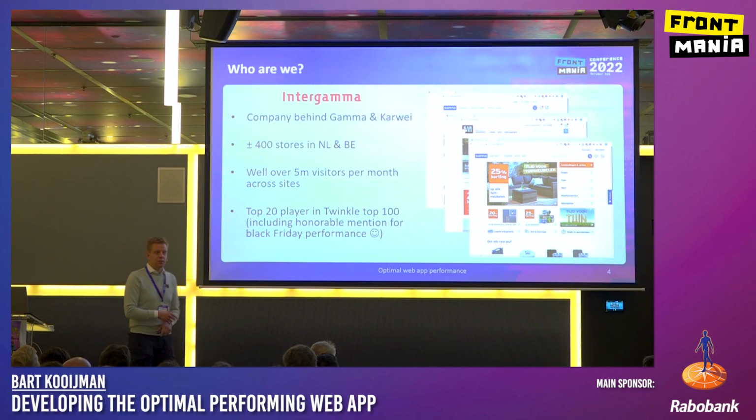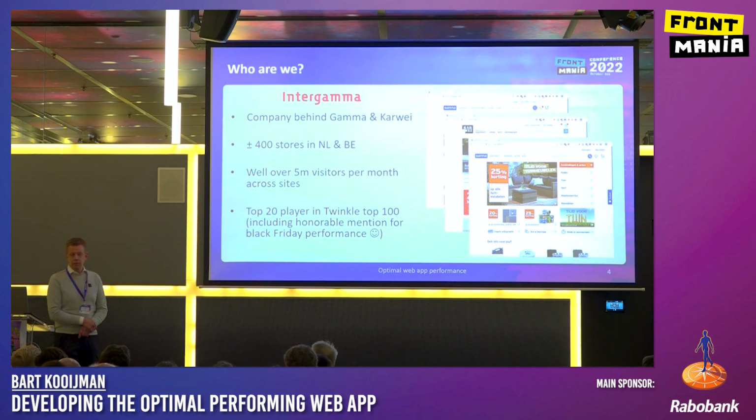I already told in my introduction that this is the performance journey of a company called Intergamma. It's the company behind the Gamma and Karwei DIY formulas, so do it yourself. We have over 400 stores across the Netherlands and Belgium. We're one of the biggest retailers in the Netherlands. There are different ways to measure that, but from a revenue point of view, we certainly belong to the top 5, and nowadays we call ourselves at least the biggest omni-channel retailer.